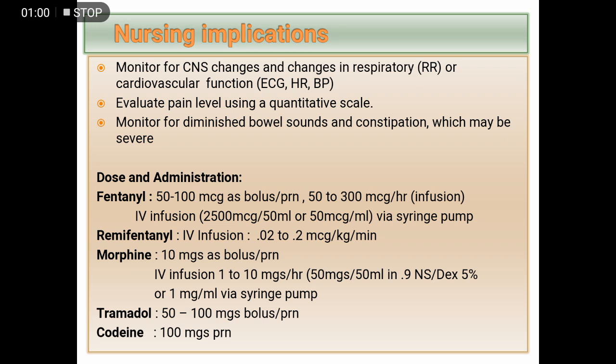And we have the dose and administration. Fentanyl, 50 to 100 micrograms as bolus PRN, and 50 to 300 micrograms per hour as infusion. As well as we have the concentration for IV infusion. We have 2,500 micrograms in 50 ml, or 50 micrograms per ml, via syringe pump.